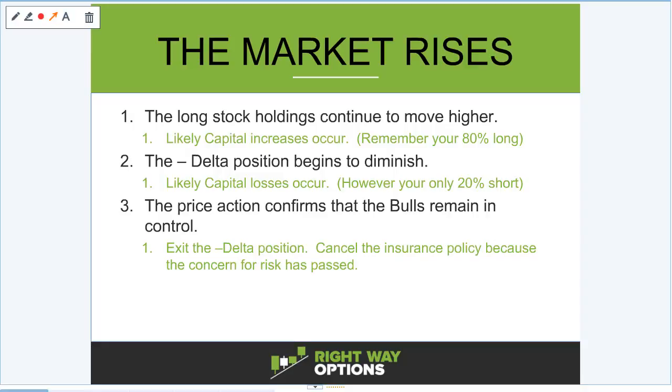I use the Qs, QQQ, SPY, IWM, and DIA. Those are the four major indexes. That's where I'm doing my investigation every single morning of where I believe the market's going.